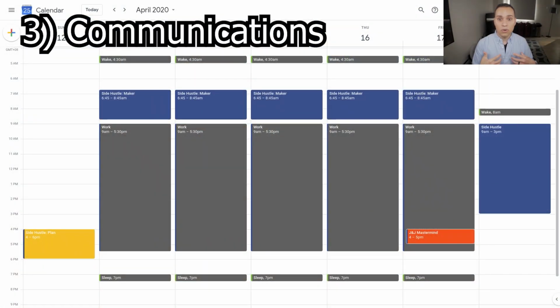Now, when it comes to what you should be doing in your inbox, the only things you should be doing in your inbox are either communicating with your team or freelancers, or communicating with potential customers. Every single other email is a distraction and should be taken care of some other time.